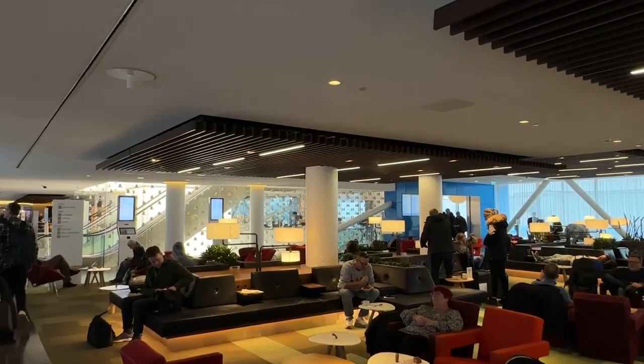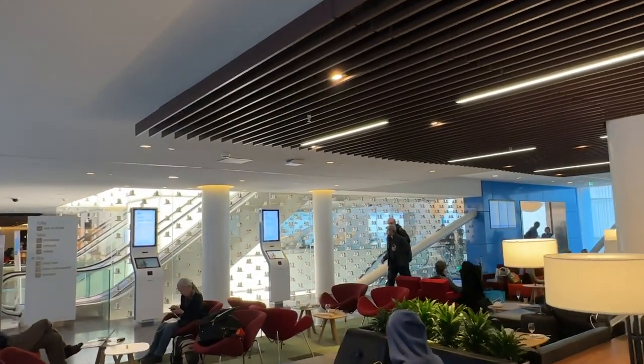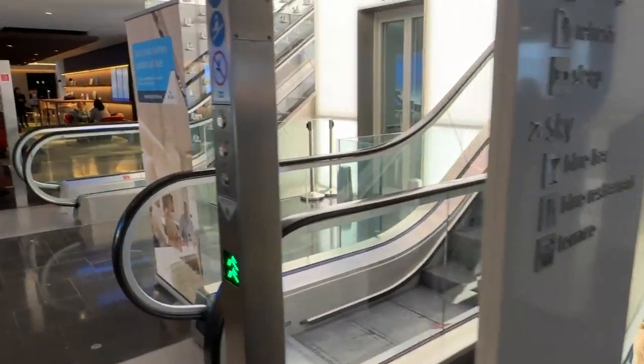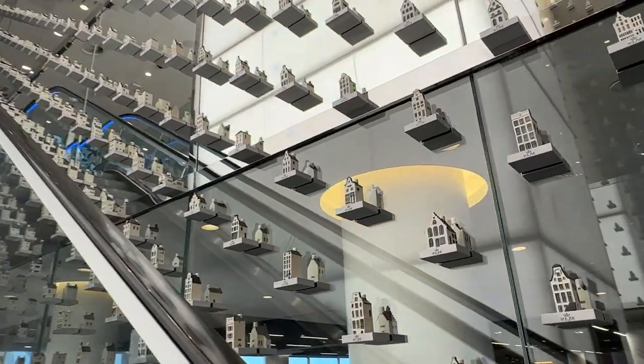Back downstairs, you can see all the Dutch-style houses with the escalators coming up in front of us. Those escalators are actually going from the main floor of the lounge up to the upper restaurant, so they actually have multiple of those escalators. You can see the sign here for the blue bar and the blue restaurant. So we're going to head up this escalator and check out what that blue bar has to offer.